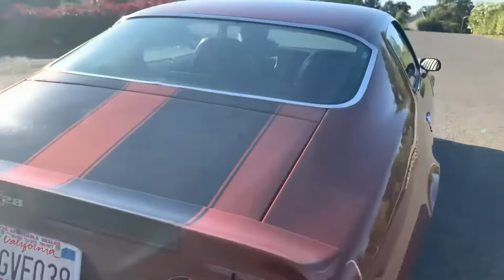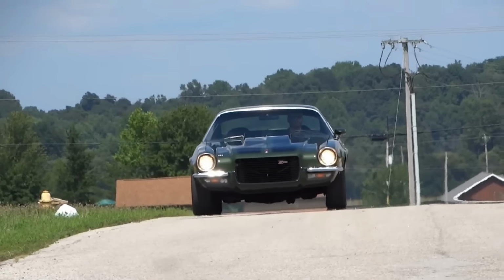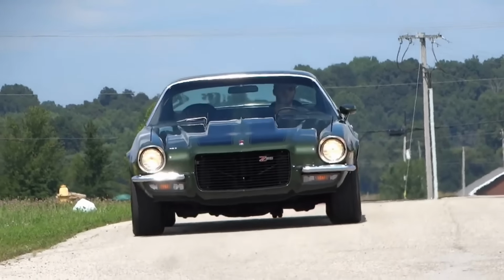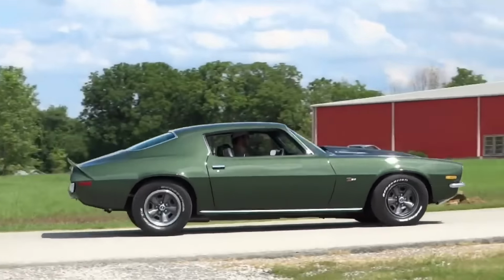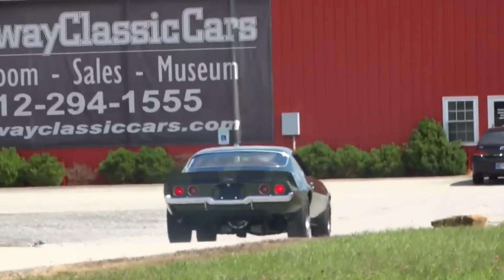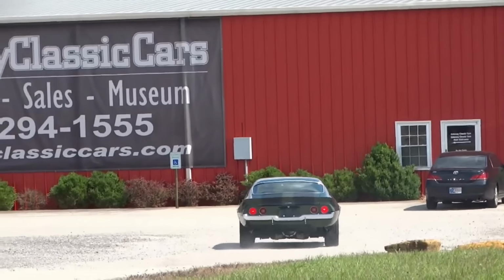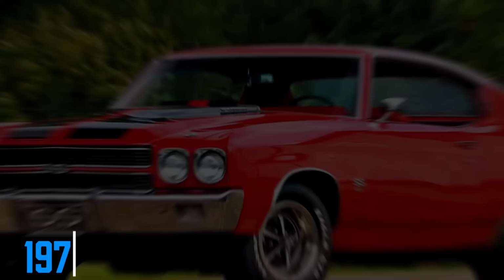Now, here comes the real challenge. We've already seen the mighty Mustang Boss 302 and now the iconic Camaro Z28. And the question is simple, but painful. Which of these two titans would you choose? The razor-sharp roar of the Boss or the metallic howl of the Z28? Drop your answers in the comments and tell me why.